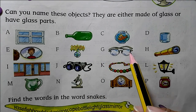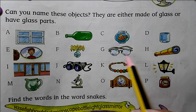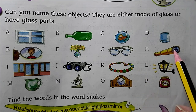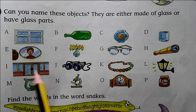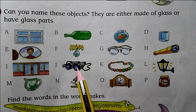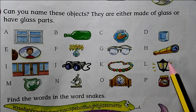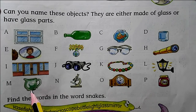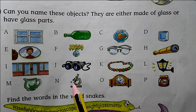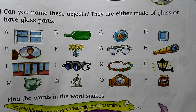This object is glass and plastic, so it has glass parts. This one has glass parts. This one has glass parts. This one has glass parts. Glass. Glass parts. Glass, glass parts, glass parts, glass parts, as the cap is made of plastic.